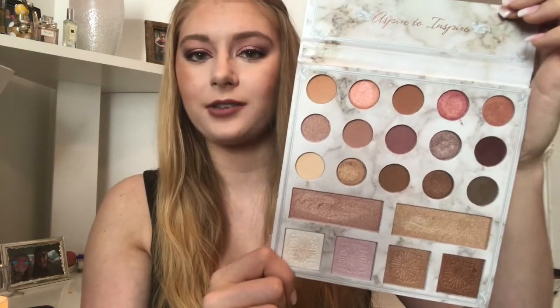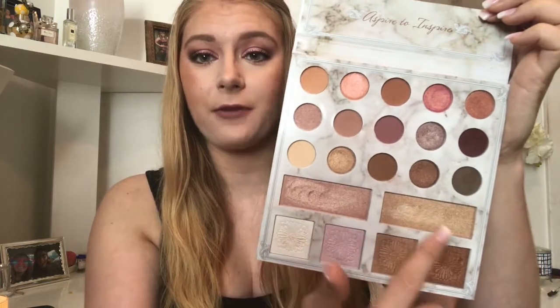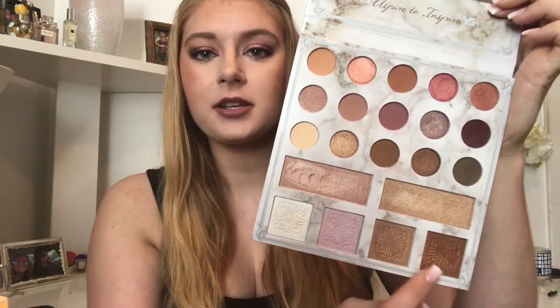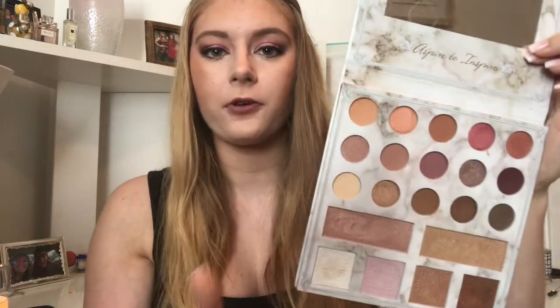The shimmer shades aren't that bad, and I do enjoy them, and I definitely love all of these down here. And I use the darker ones as lid colors, but the matte shadows are just awful, and I cannot get them to work. These are BH Cosmetics eyeshadows. I don't own any other BH eyeshadows besides the ones in this palette. I just really don't like them, and they're very frustrating to work with. They're very unblendable and patchy, and I definitely didn't like this, but I am keeping it just for the highlighters, and I'm not going to try to depot them because they are so soft that they just will break.